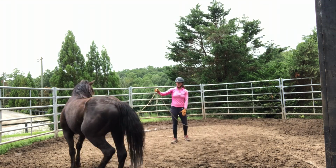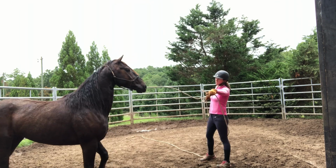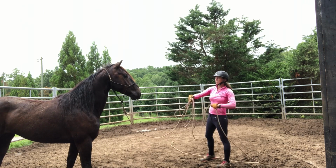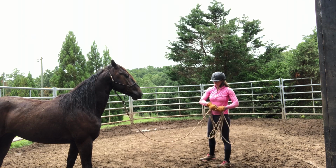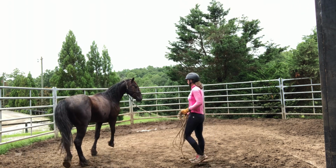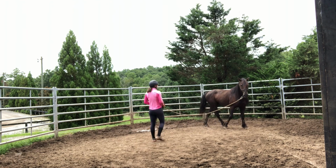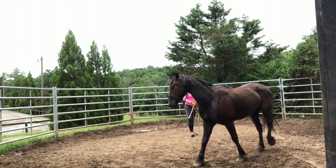Adjust my rope, and he finds an opportunity right here, but I'm able to catch him. Reorganize my rope. Now I'm going to direct him with my right hand. Use the tail as my pressure. And also, I'm working on trying to keep my steps limited. So if I can direct him without moving my feet and get more control of the round pen, that's even better.